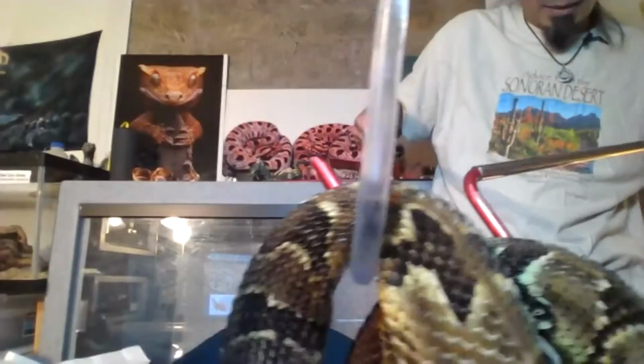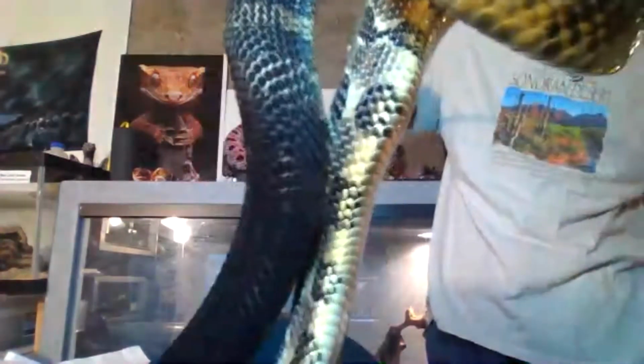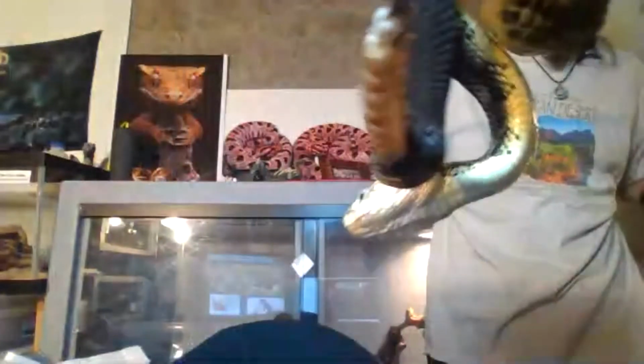So they can be brightly colored on most of their body until you get towards the tail, and then they become black, almost black. Now, these guys can be completely black. I've seen very black rattlesnakes. They can be browner, they can be yellow, or somewhere in between.